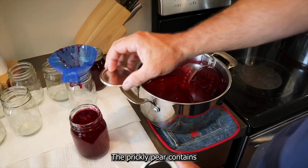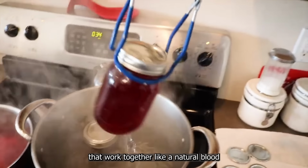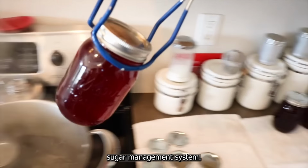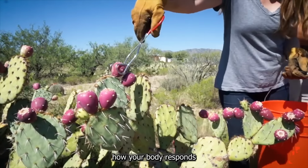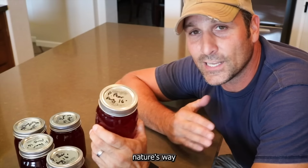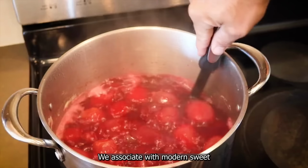The prickly pear contains special flavonoids and soluble fiber that work together like a natural blood sugar management system. These compounds slow down sugar absorption and actually improve how your body responds to insulin, nature's way of preventing those energy crashes we associate with modern sweets.